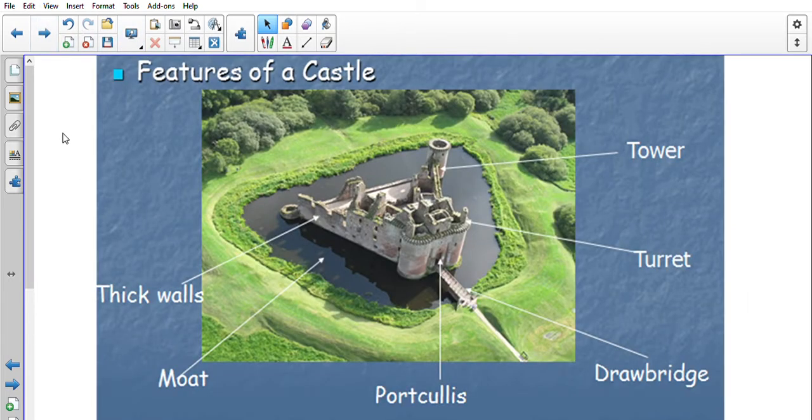These are some of the features of a castle. So from this castle, we can see that many castles have towers, turrets, drawbridges, a portcullis, we'll find out about that soon, a moat, this is a really big deep moat by the looks of it, and most castles had thick walls.